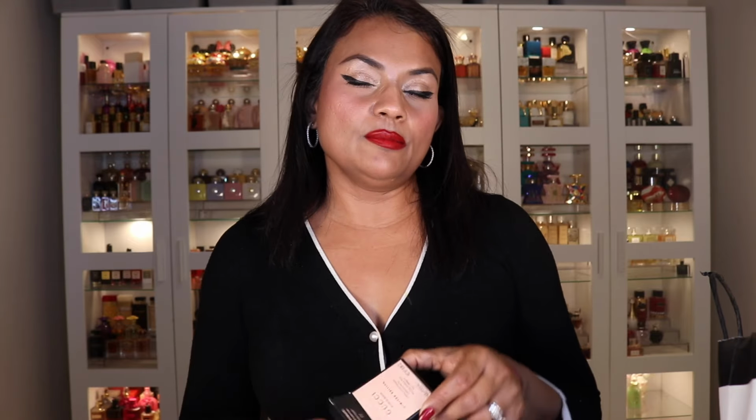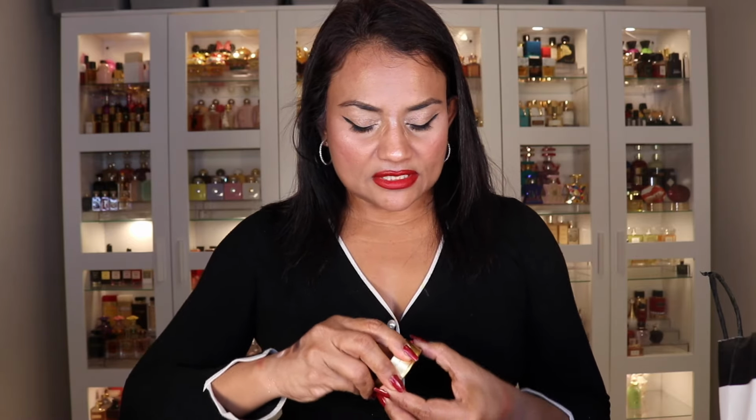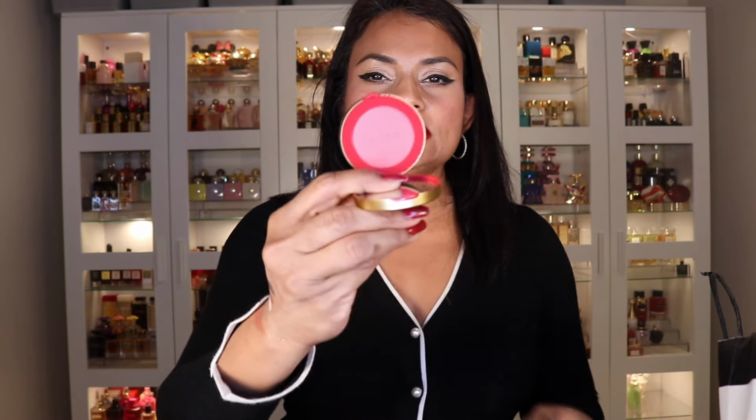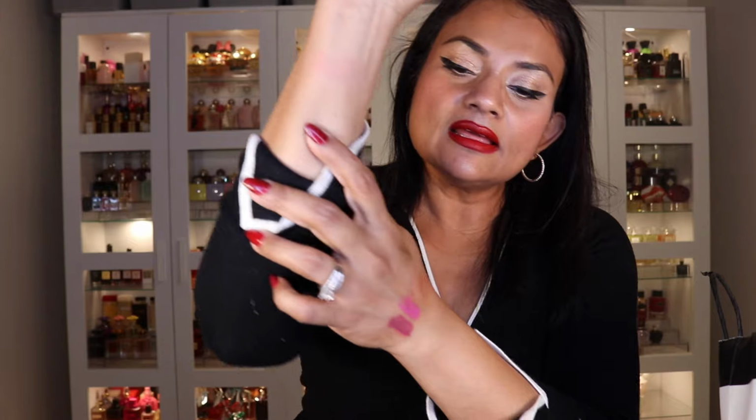Then I got one of the new limited edition Gucci blushes. This one is called the Intense Ruby. It's a beautiful almost reddish pink, raspberry pink, I would say is the way to call it. It's so beautiful. These blushes are really gorgeous. I have some from the regular collection. Gosh, I'm running out of space to swatch. Do you see that? It's really beautiful. Let me just put a little bit more.